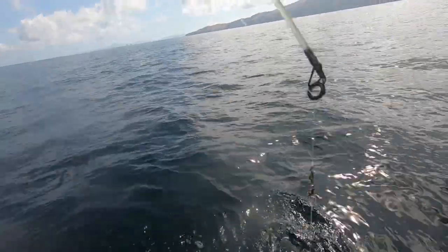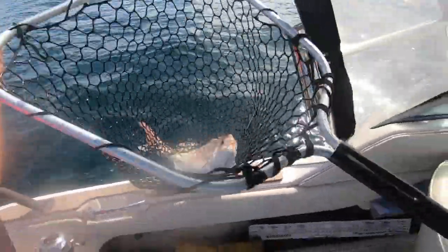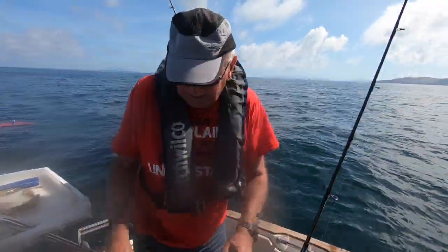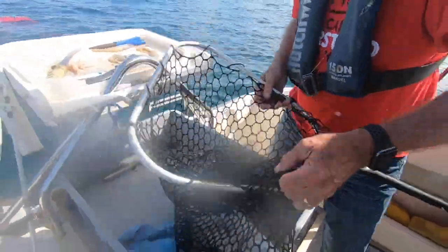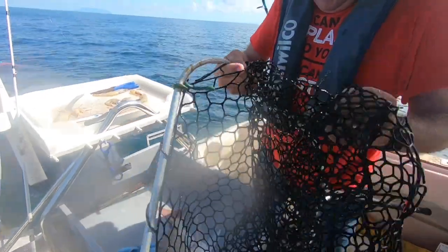Good fish. Yay! Good fish. Thanks, John. Well done, Mark. Ah, we got a keeper. You got him up. He was a good fighter. He was running really. Yeah, he was a good fish. They're good healthy fish out here today.